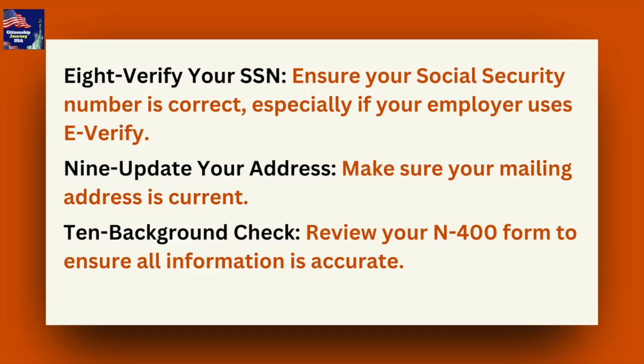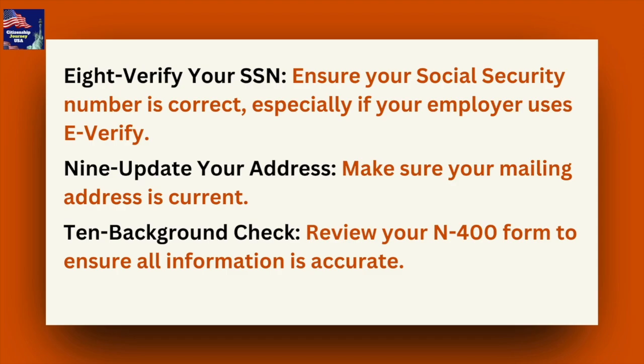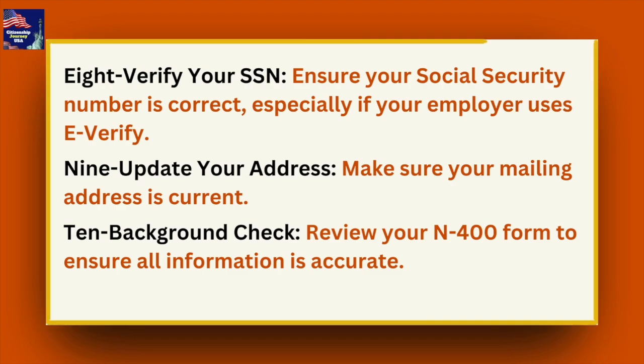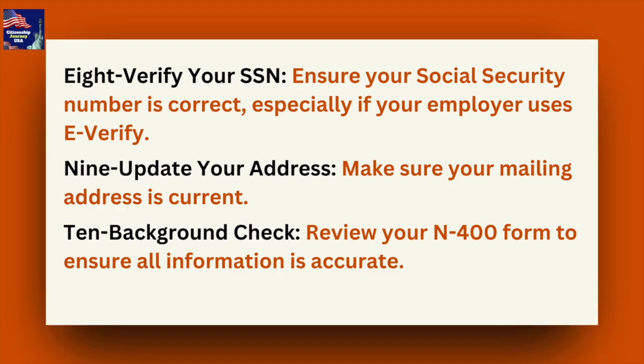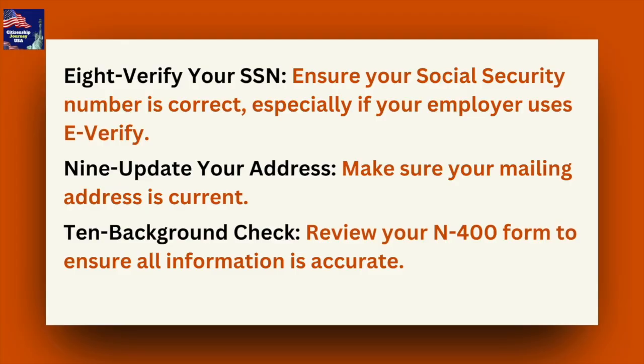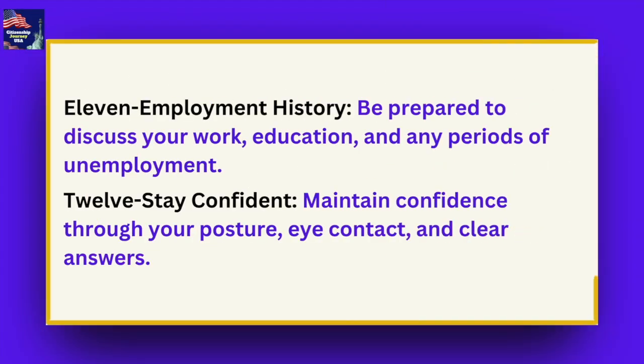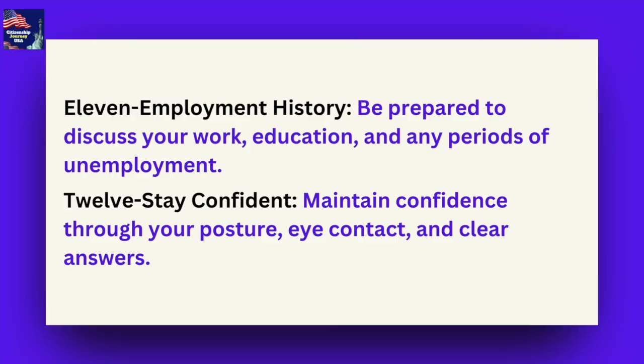Number 9. Update your address. Make sure your mailing address is current. Number 10. Background check. Review your N-400 form to ensure all information is accurate. Number 11. Employment history. Be prepared to discuss your work, education, and any periods of unemployment.